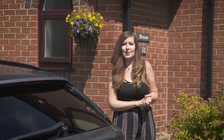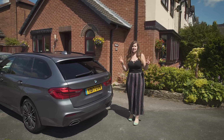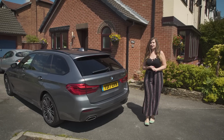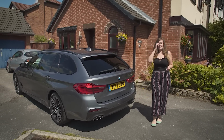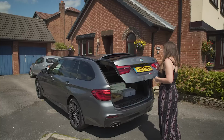SUVs may be at the top of everyone's wish list at the moment, but I think this car could change minds. It certainly shakes the dad image on the looks front. This M Sport model looks pretty, well, sporty, and I don't think it would look too out of place in my life. It's been the perfect companion for the past 1,000 miles, and despite being on the road for more than 10 hours today, I'm still feeling really good. All that's left to do now is to get this little lot inside and start cooking.